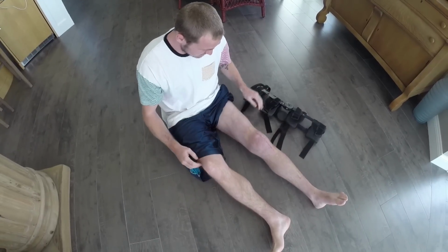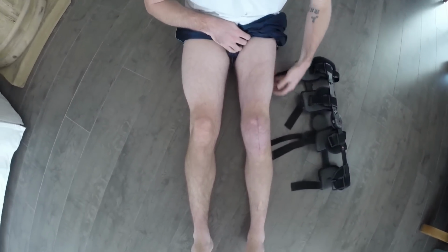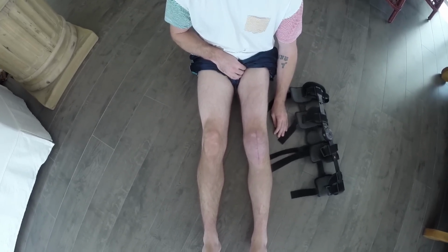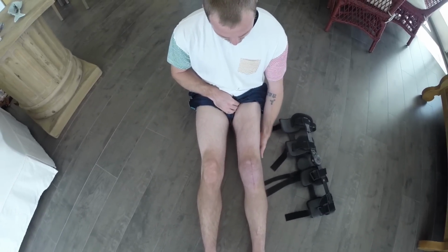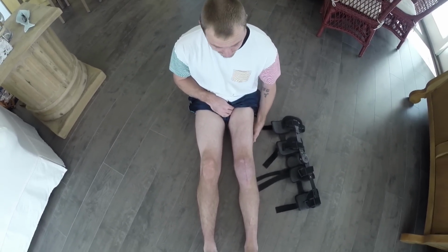And this is what my left leg looks like compared to my right. It's about one third the size. Tensing my right and then tensing my left, it looks like a chicken finger. And I mean, this hasn't really affected me mentally that much. A lot of people say that it gets them depressed, but I'm honestly happy to just be walking around.